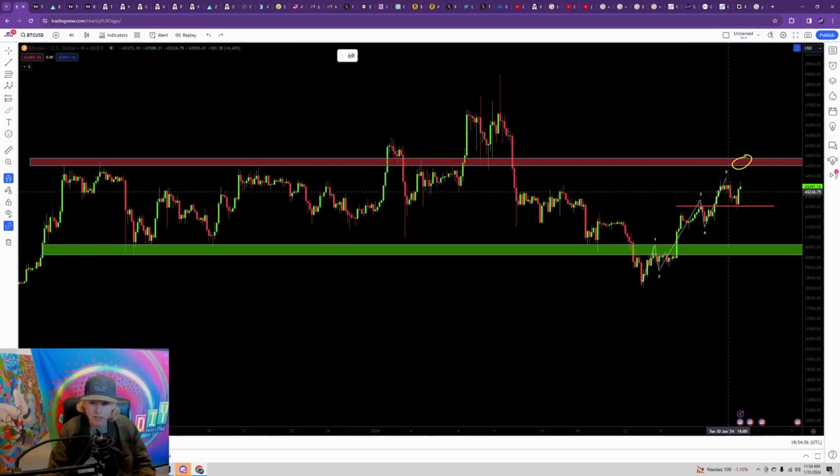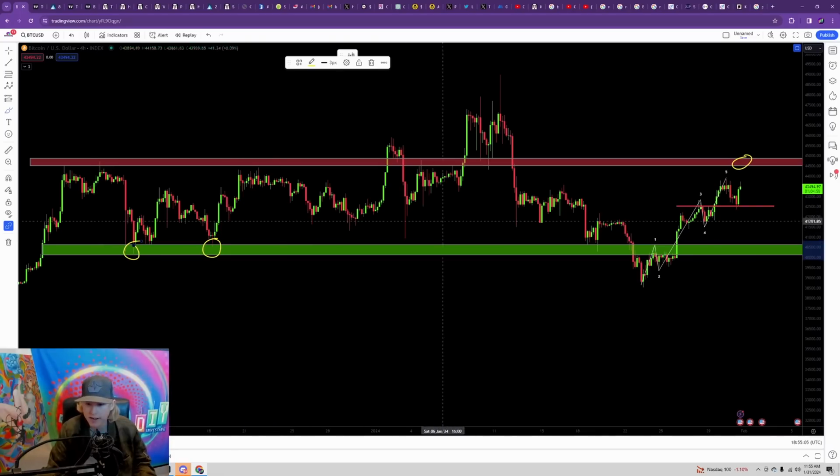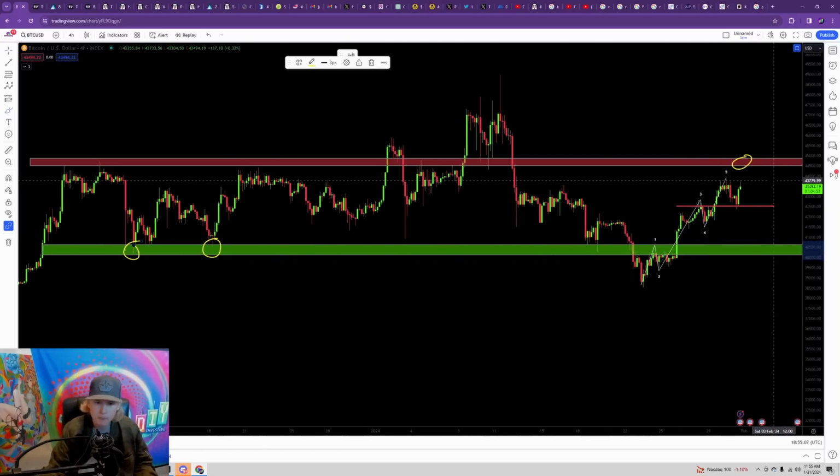It is still a possibility where we do retest all the way back down this lower support level of our range low at 40,100, basically 40K, just to give you guys an average number to focus on. That's kind of what I'd be looking at here. Our resistance is 44,500 to 800, and then our support is 40,600 to about 40,000 even.